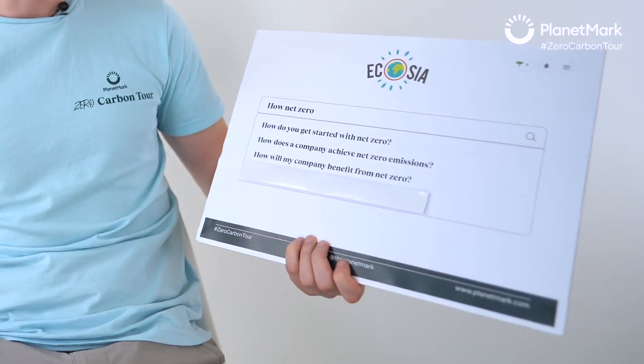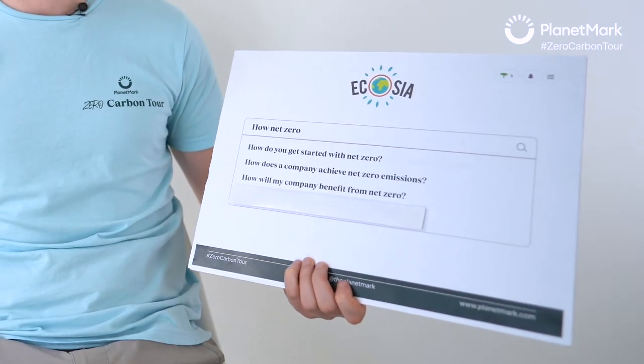How will my company benefit from net zero? There's financial benefits, which might be cost savings. It might be accessing grants or funding or new business as a result of going on your net zero journey. But you can also get reputational benefits, which means that people like you more. Basically, you might retain your staff better. You may gain good positive publicity and other forms of reputational and brand benefits to net zero.